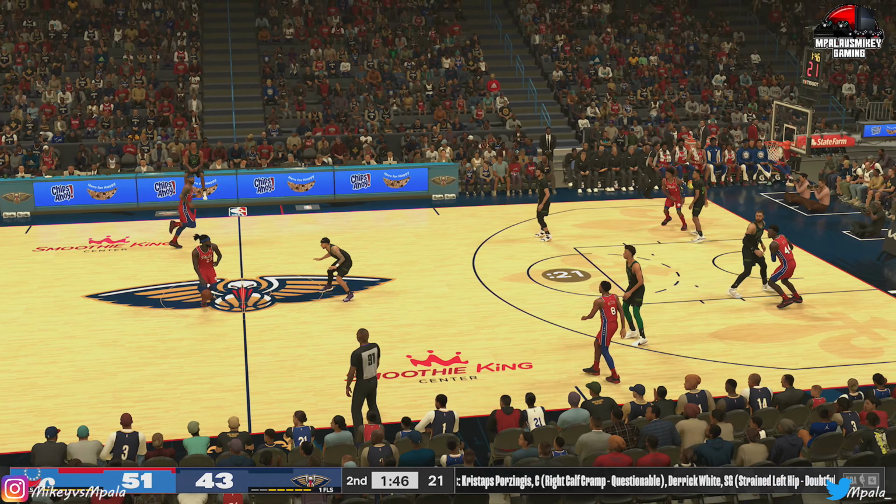Well, the league has put an emphasis to crack down on illegal screens. Yeah, he might have gotten away with that a few years ago, but not anymore. No way. Now you've got to be stationary on those screens. No extra hips or elbows, or they'll call it.